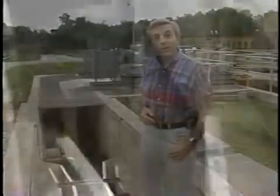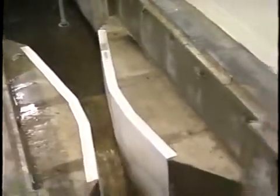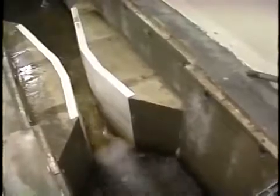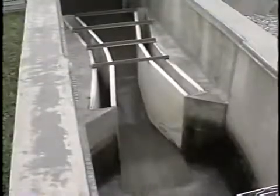You can also find the flume just before the outfall of the plant, anywhere you have open channel flow measuring requirements. The Parshall flumes are very accurate and have low head loss. They can handle the high suspended solids commonly found in the raw waste streams without losing accuracy, and they can measure a wide range of flows.